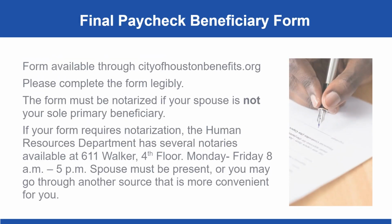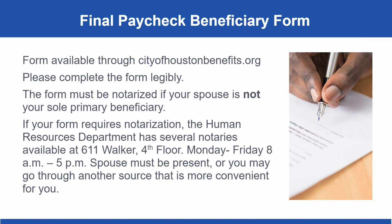information. The final paycheck beneficiary form is provided for you to elect a beneficiary to receive any pay which you would have otherwise received based on your employment. Pay includes but is not limited to wages, the value of unused vacation accruals, compensable sick leave, modified sick plan, and paid time off owed to you upon your death as an active employee.